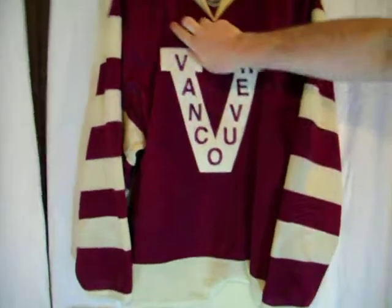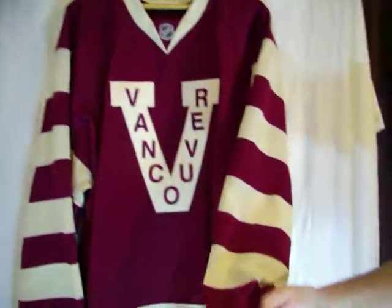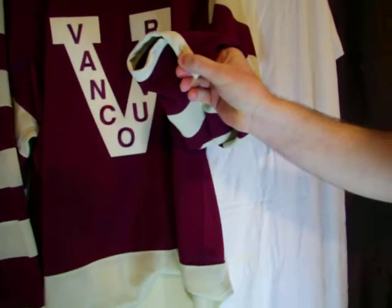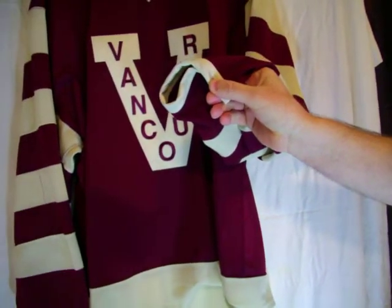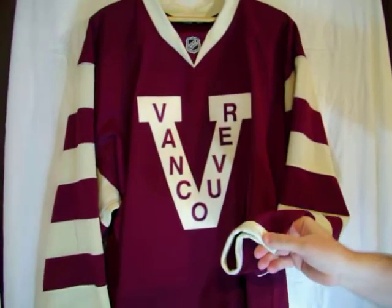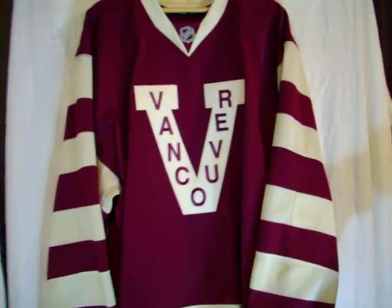Very little game wear. You probably can't even see it on the video. Mark here. There's a black mark here on the sleeve. Obviously a hook at some point in the game. Again, minimal wear, as it was worn for the second and third period. And I'm not sure how many shifts Alex would have had in 40 minutes, but that's when it was worn.